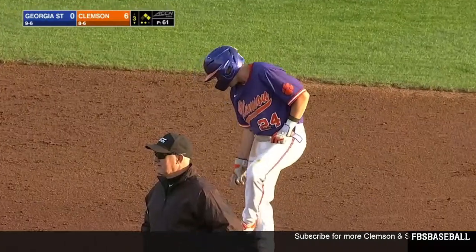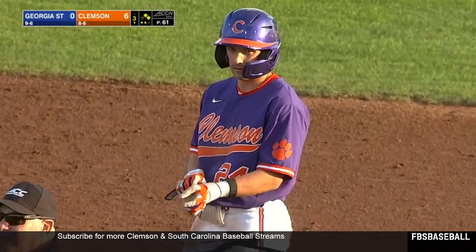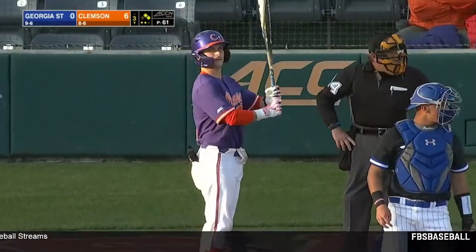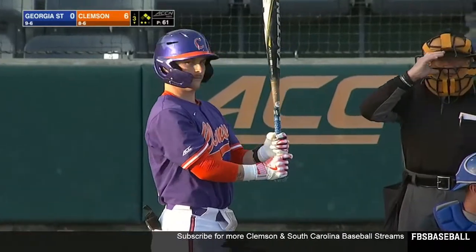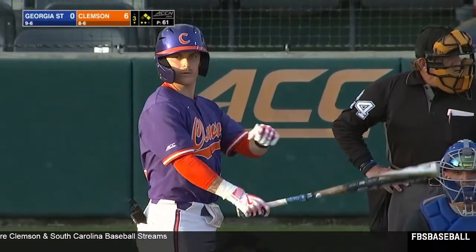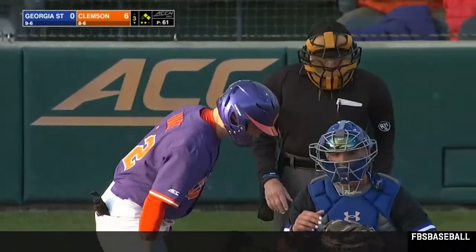And here comes Cooper Engel. I believe I just saw an error go up on the board. Starbuck moves up to second. Yeah, it was a tough play, but that's a play that should have been made. That's an error. Four errors already for the Panthers. And the third this inning.